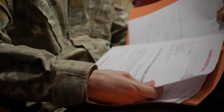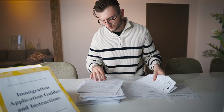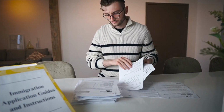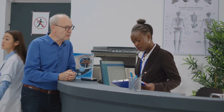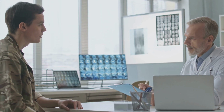A well-prepared claim is crucial for a smoother and faster decision. The first step is to gather all relevant documentation. This includes your DD-214, medical records, and any supporting evidence of your condition. Make sure your medical records clearly link your current condition to your time in service. If you haven't already, schedule an appointment with a healthcare provider. This will establish a clear record of your diagnosis and treatment history.